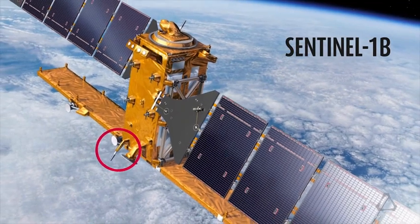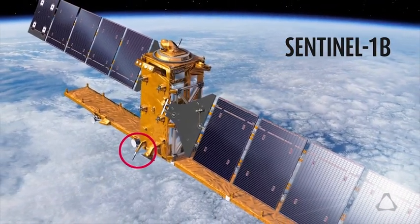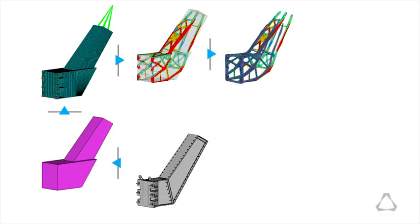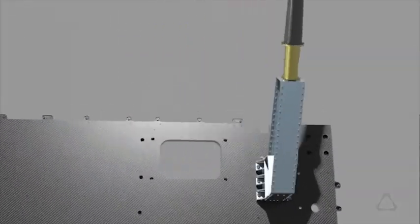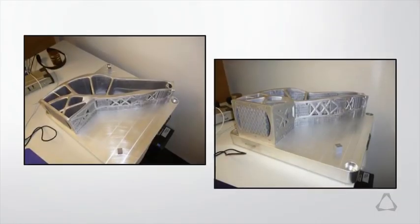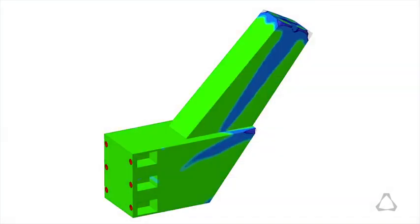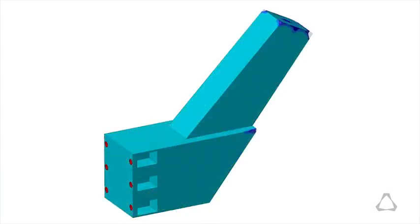The application is Sentinel-1B. It's an Earth observation satellite from the European Space Agency. The support that we have redesigned is an antenna support for remote control of the satellite. So the bracket is made of aluminum. The size of the bracket is roughly 400 mm, which is the largest additive manufactured part that has ever been made for space.